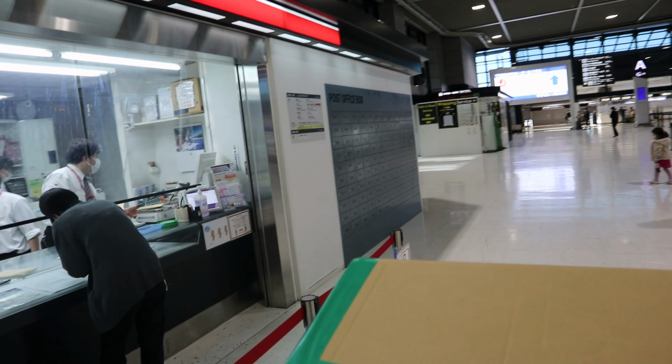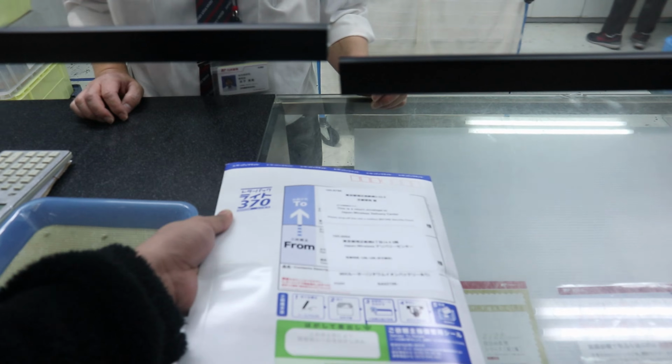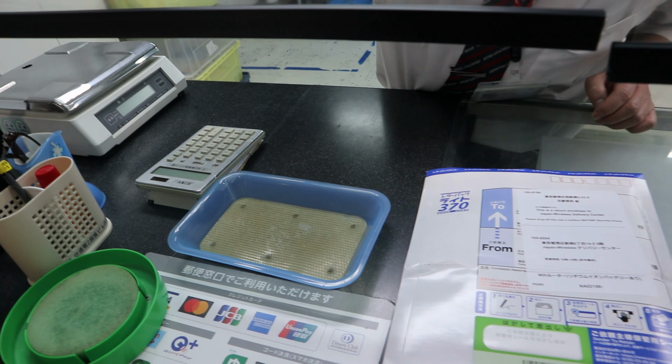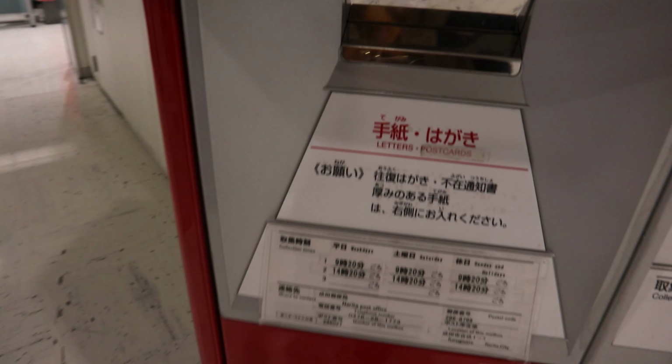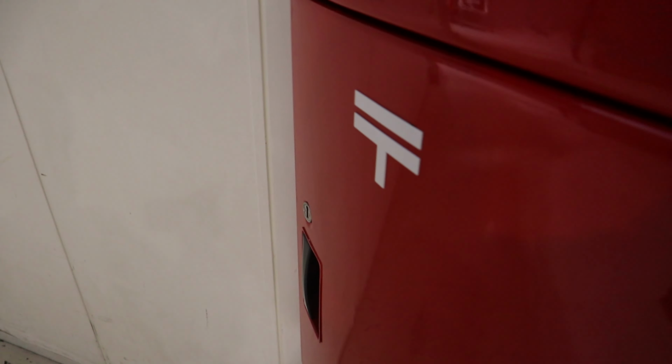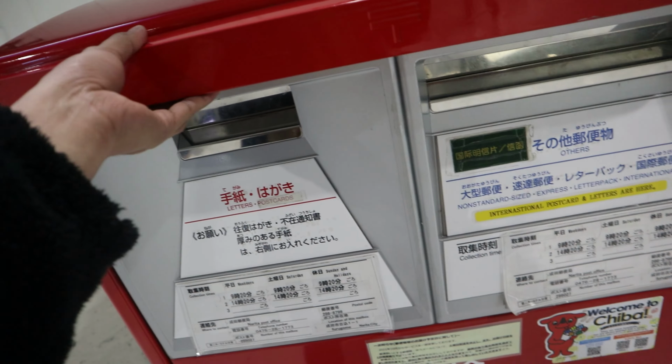So ayan, pag nung na-rent ko yung 4G Wi-Fi na yan, it comes with the package. So, wala ka nang gagawin kundi i-package lang, lagay lang lahat ng mga accessories niya inside of it. Ayan, make sure walang damage. Ayan yung drop-off. So, sabi ng post office officer, i-drop-off na niya.